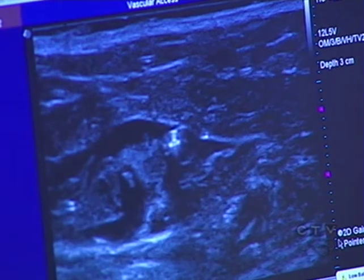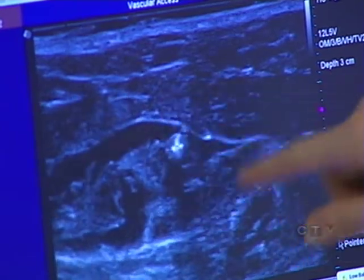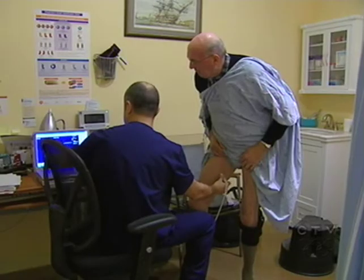Just over 2 weeks ago, Stan had the procedure performed on his legs. He says the process was simple, and he was back to his regular routine in no time. I didn't feel any pain during the procedure. Not at all. You know, and when it all was done, I drove myself and my wife home, and I went for a walk.